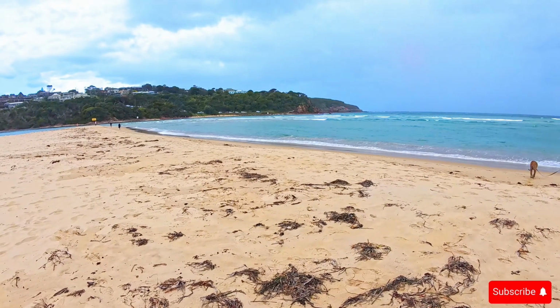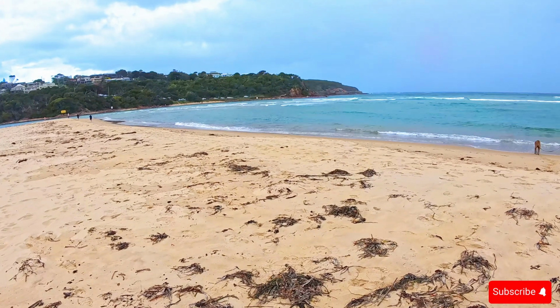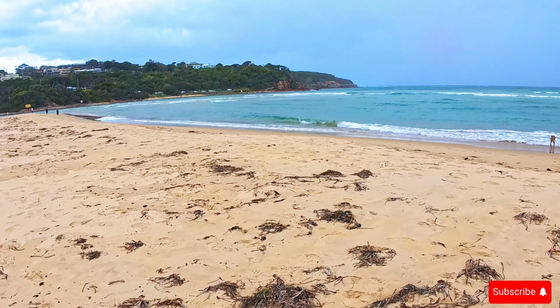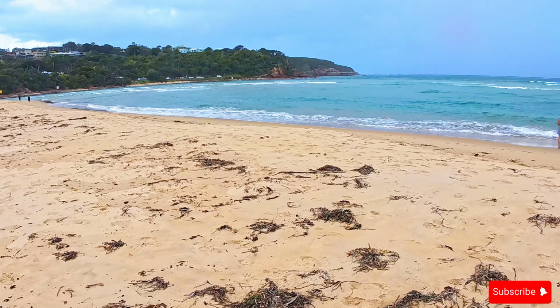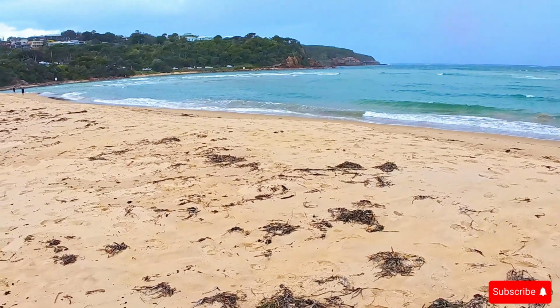So in the distance over there, that's the Merimbula Wharf. It's a pretty famous walk that you can do. It starts here at Merimbula and heads north to Tathra and finishes at the wharf there. We checked out that wharf in Tathra a bit over a month ago now.